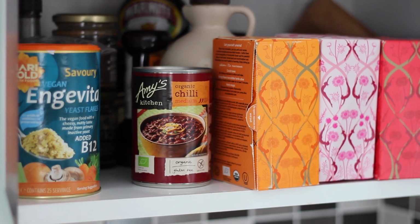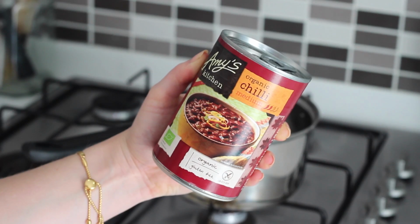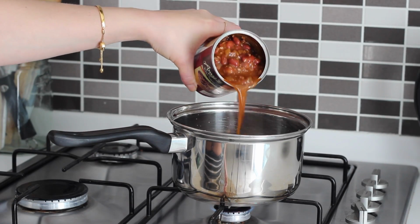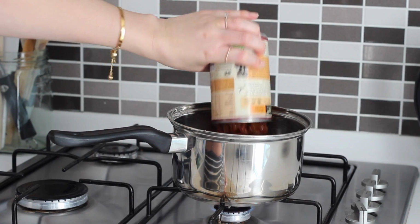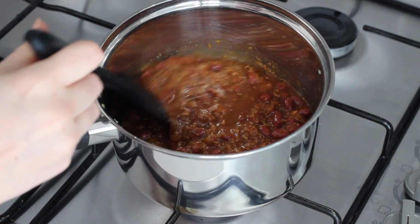I then took a can of Amy's Kitchen organic chili, which is made with kidney beans and tofu. It uses all organic ingredients. It's gluten free if you're gluten intolerant, and this is the medium chili heat, which has got a good kick to it, and I just heated that up in the same pan.